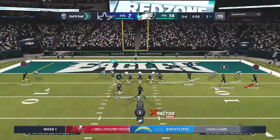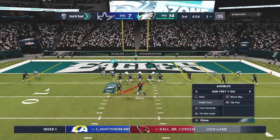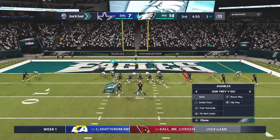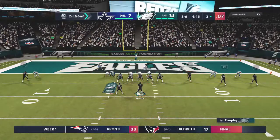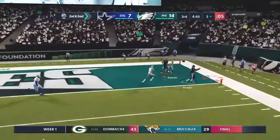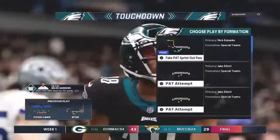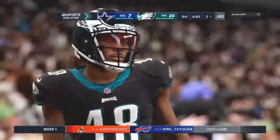So the ball position now at the 3. Here's 2nd and goal. Check 24, check 24. Bush. Hey, Ford, Tokyo. Now Wentz. And this is caught. Touchdown, Philadelphia. 3 touchdown passes now for Carson Wentz.